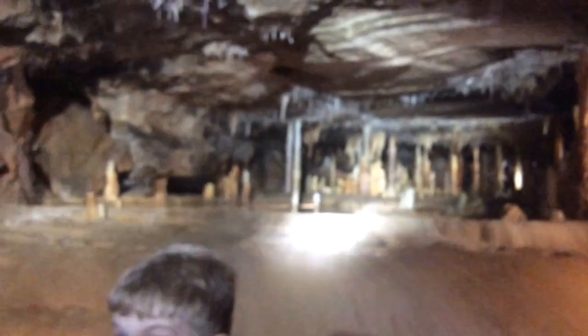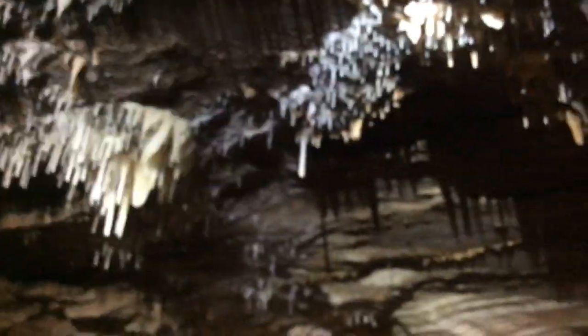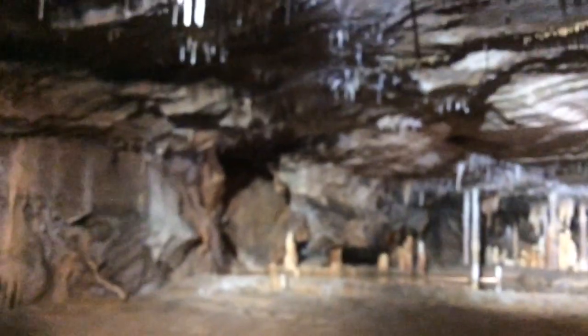Rimstone pools or perimeter pools. Up above, those little fine ones are called straws. Anything on the roof is a stalactite. Straw is a type of stalactite. Anything coming up from the floor is a stalagmite. If a stalactite joins a stalagmite, we'll change the name to column or pillar. Everything is made of calcite.